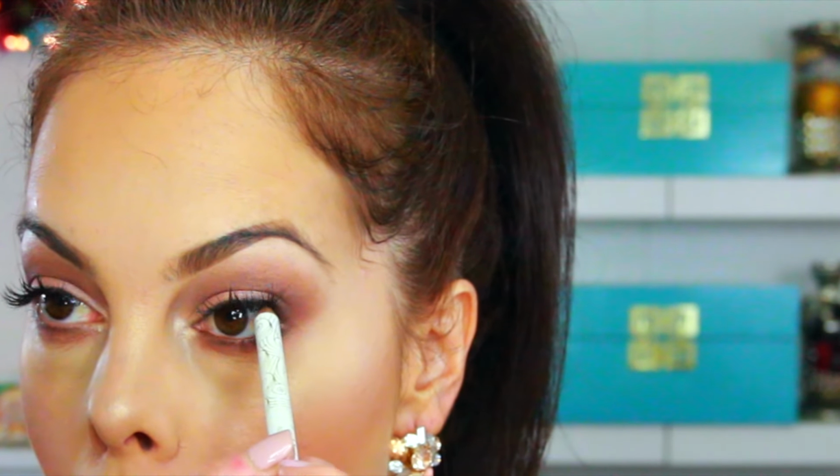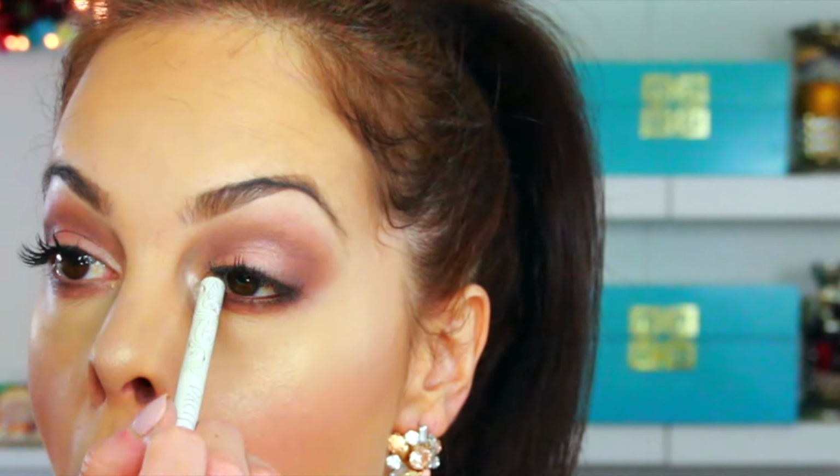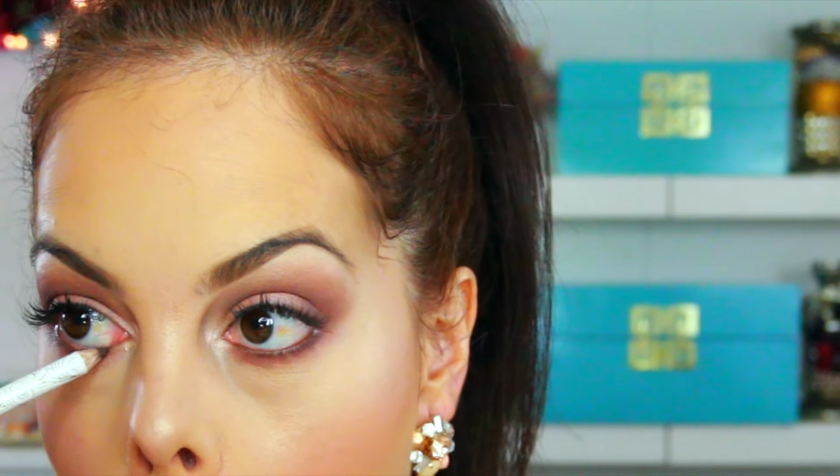Next, I'm using Pacifica's brown eyeliner in the waterline. I talk about Pacifica's eyeliners being so creamy, and they really are amazing. I love them so much. And for my top eyeliner, I'm using the NYX gel liner, and I'm using my MAC angled brush. I'm also going to be slightly winging it.